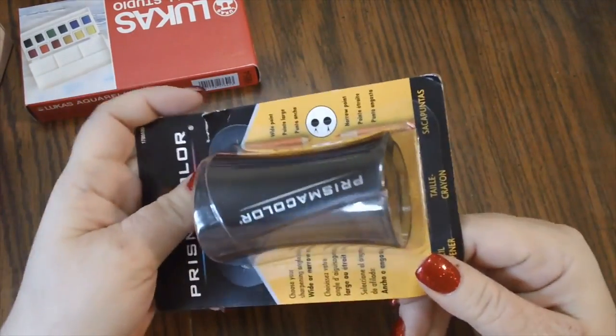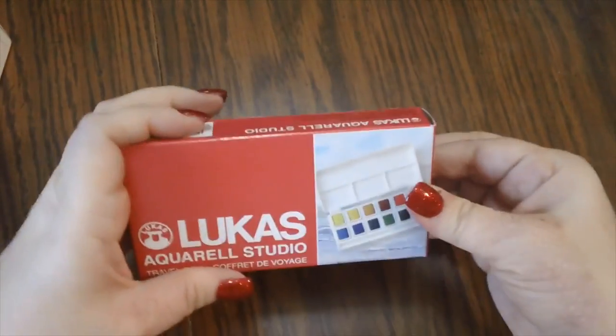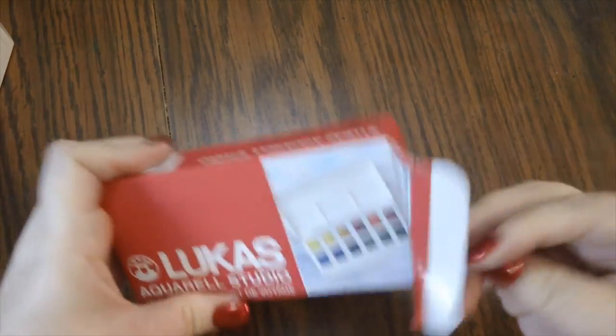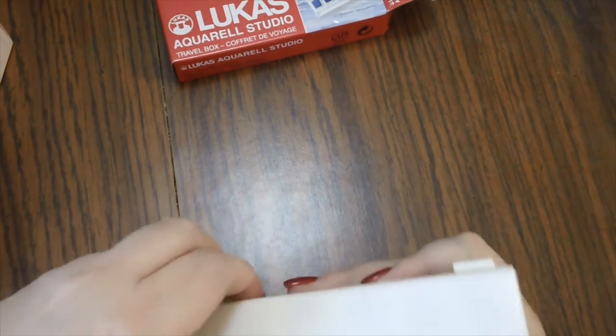I did have one of these, but I went ahead and got another one. And then the last thing that I want to show you guys is I got this set of Lucas Studio Watercolors. There's 12 colors in this little kit. So this is just a little bitty travel size box, and it comes open like, if I can figure this out.